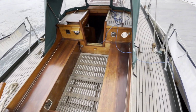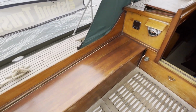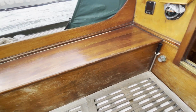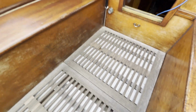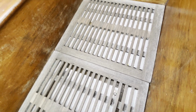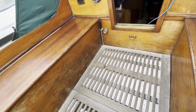So here, moving forward, looking into the cockpit, there's quite a lot of space here. These thwarts are sealed, they're not lifting to lockers, because beneath here is 2 quarter berths, which you'll see later on. There's a big manual pump here. Cockpit's obviously self-draining. There's a hatch in here underneath which you can undo the dogs to get into if you want to get down to the stern gland and aft end of the engine.